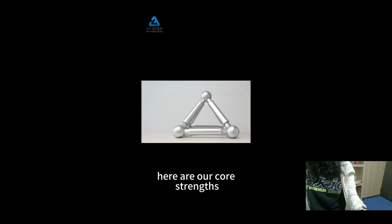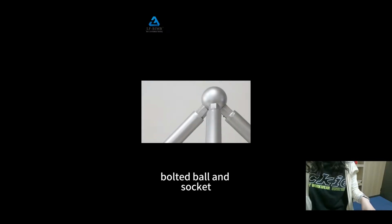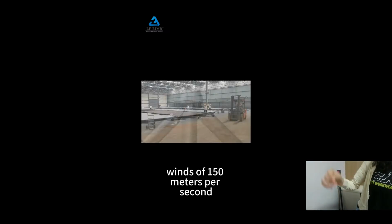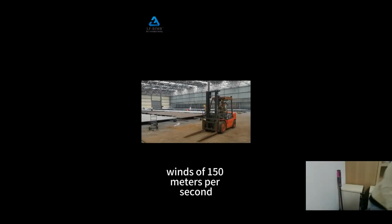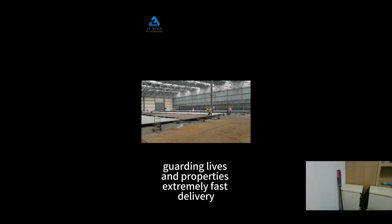Here are our core strengths: wind and earthquake resistant. High-strength bolted ball and socket space frame structure withstands hurricane force winds of 150 meters per second and earthquakes of up to magnitude 7, guarding lives and properties.